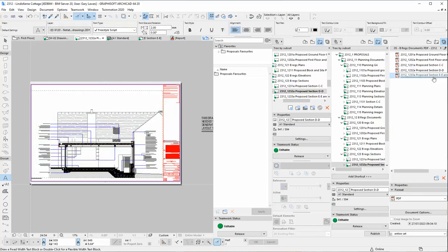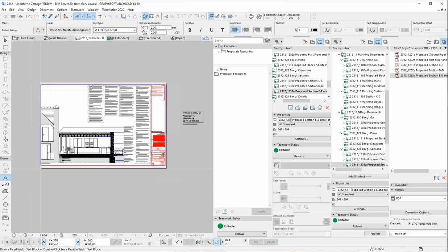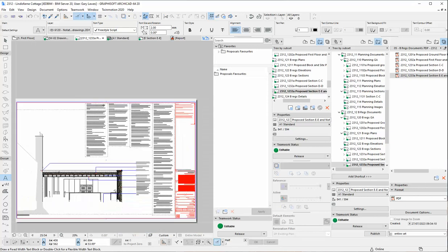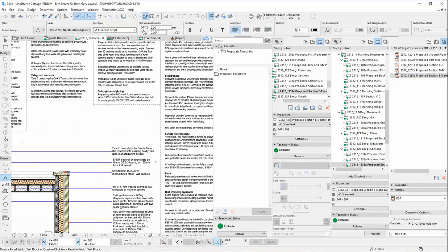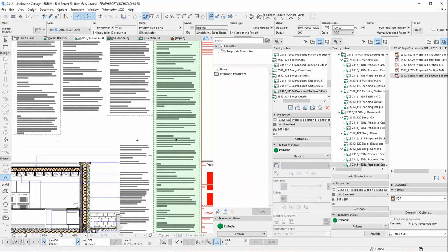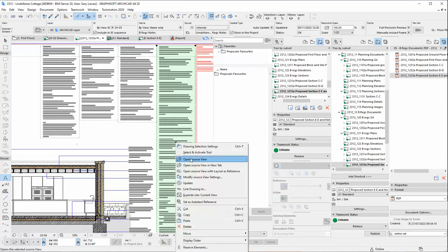If we go to the last section here, this is a long section through the project, but it's also got all our building regs notation on it. So this is something that I feel in my drawings is relatively crude. So I have a full set of building regs notes, which are just basically almost like spec notes, I suppose. If I open that, you'll see what they are.